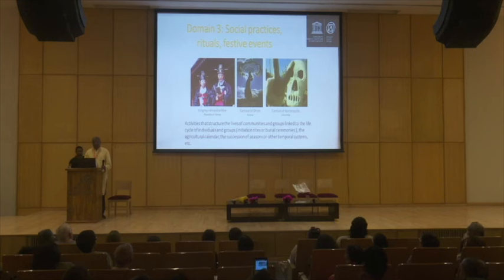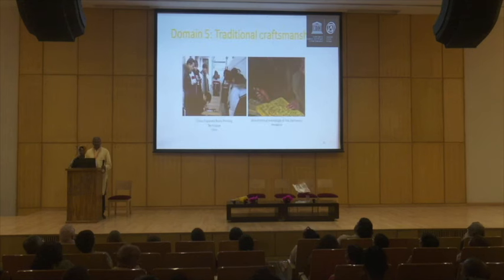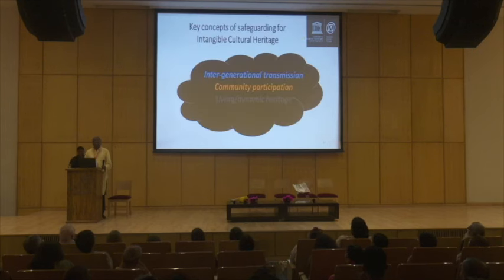You all know far more than anyone else in India. And knowledge about nature and the universe. You see the sand writing again there from Niwanavadu. This is the most important in terms of ecological wisdom, indigenous knowledge, traditional healing systems, and even with the climate crisis, the value and importance of indigenous knowledge systems. And traditional craftsmanship, which you do so well here in Bihar.